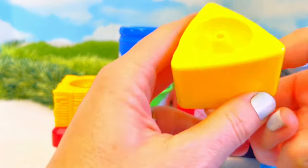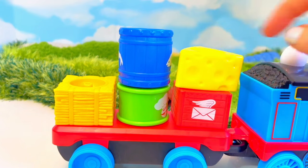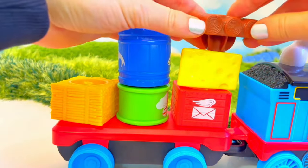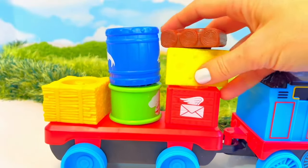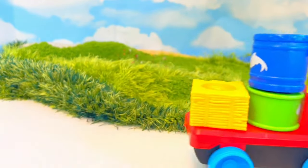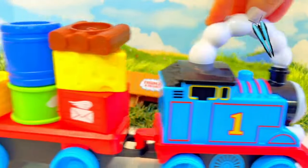A big block of cheese. And usually it's Swiss cheese that has the holes in it. And we have some logs because wood is used to make all sorts of things. Ooh, it's getting taller. Ooh, wobble, wobble, wobble. Choo-choo!